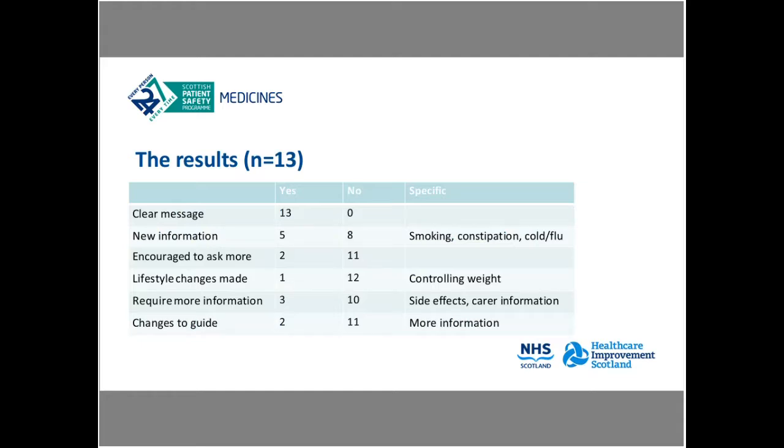In terms of what impact the cards made, overall they didn't necessarily encourage people to ask more questions. We didn't have anyone really say that it changed anything they were doing in terms of their lifestyle, except for one patient who said yes, they were actively trying to do something more about controlling weight gain. A few said they would have liked more information, mainly about other side effects, and one specifically asked for information to be given to the carer. But encouragingly, in terms of changes to the guide, the majority felt that the guide was fine in terms of the information provided. Just a couple of people specifically said that more information would have been helpful.